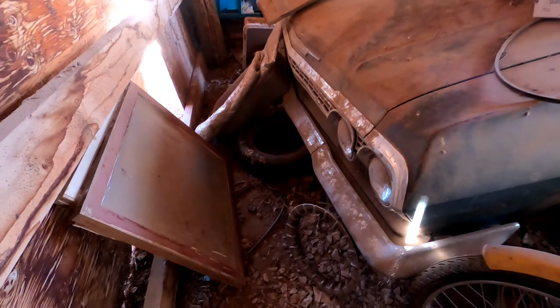As you can see out in the field right here, there is a 62 Impala wagon with a 3-speed on the tree overdrive, but it's missing about all of the front and doors. It's still just hiding under there. The last thing is this is a 66 Bug from Arizona.